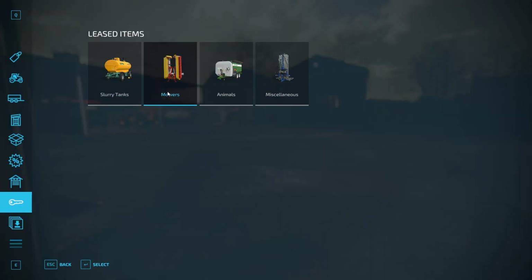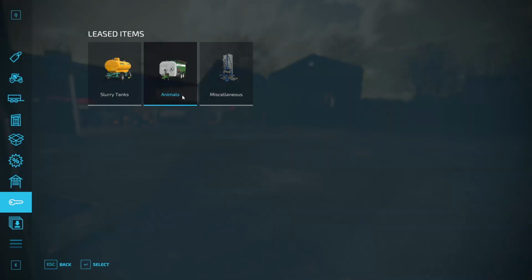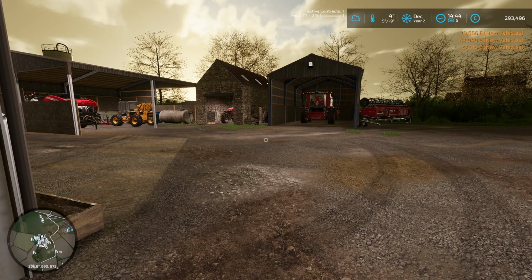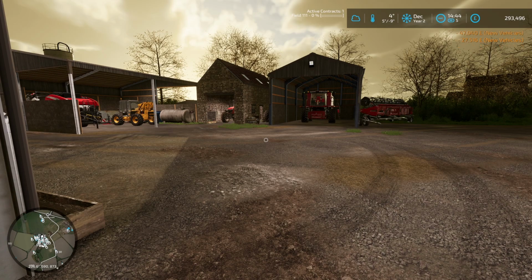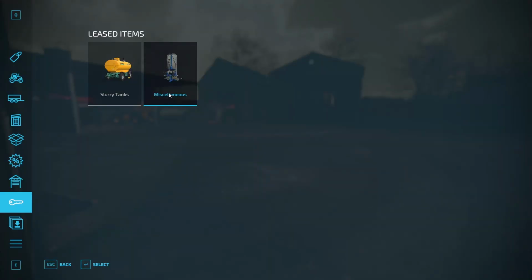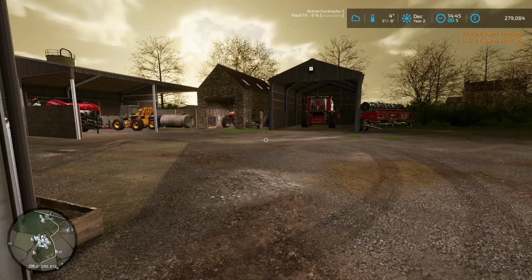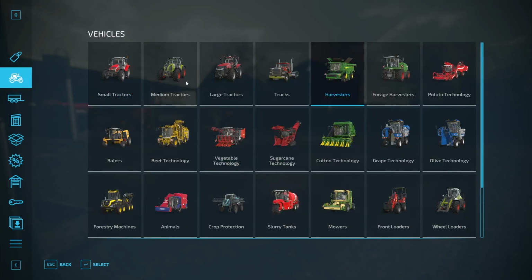So, we bought the tractor, we've bought the mower, we bought the feed mixer, we bought the bale shred, and how much have we got left? We have still got enough. We will buy this because that is going to be useful. We're not buying the slurry tank, but we can now get a new tractor.